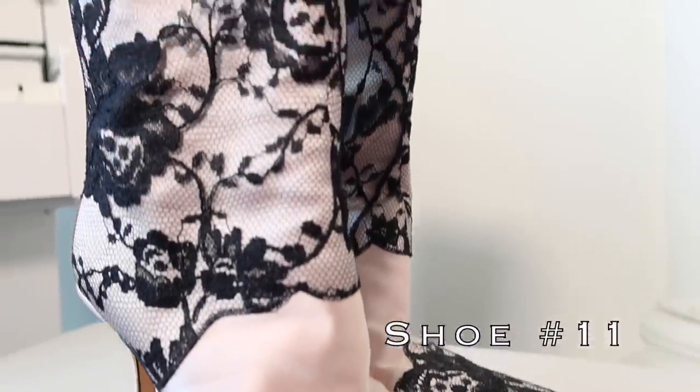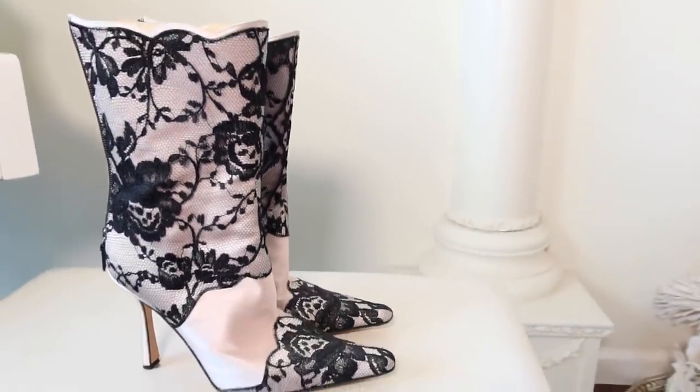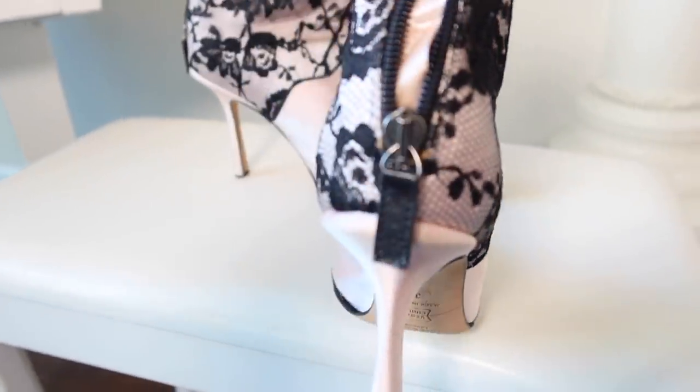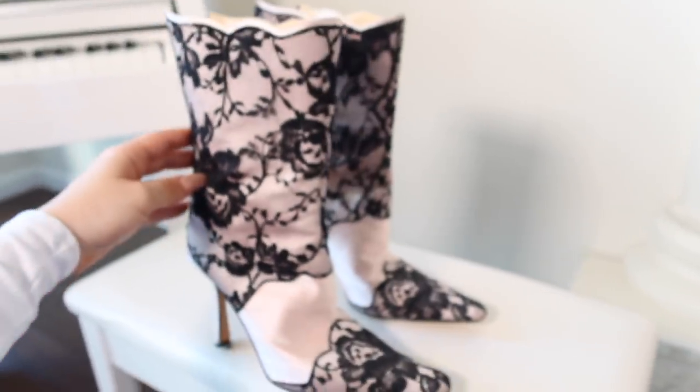Oh my god, next we have these gorgeous beauties. These are like a dusty rose pink with black lace on them. I actually don't remember, what are these? Oh, these are Jimmy Choo's too. I didn't even know I liked Jimmy Choo that much until just now. I have a lot of boots from them. Okay, so yeah, oh my god, these are just so pretty. So delicate and classy and beautiful.